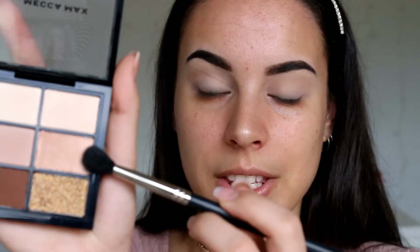I'm then going to go in with this shade right here, and it is a very shimmery shade. Unfortunately, the only matte shades in this one, I'm pretty sure, is this one here. It's kind of hard to tell. I think, yeah, so this one here is completely matte, and so was the one down here, but we're just going to see how this goes. So I'm going in with this shade, and I'm going to put that in my crease. Oh, and I'm using an EXO Beauty blender brush.